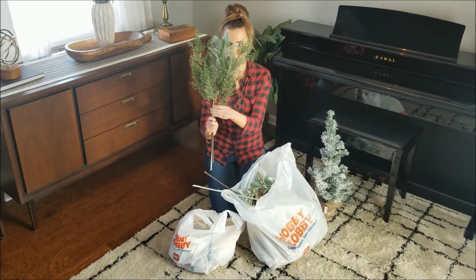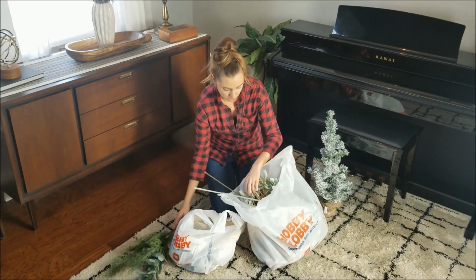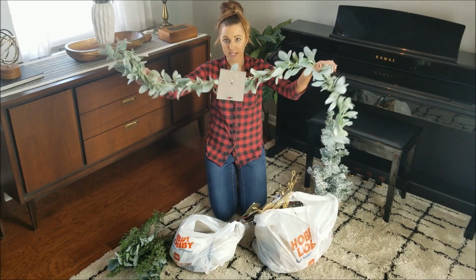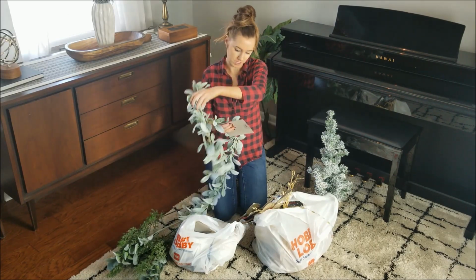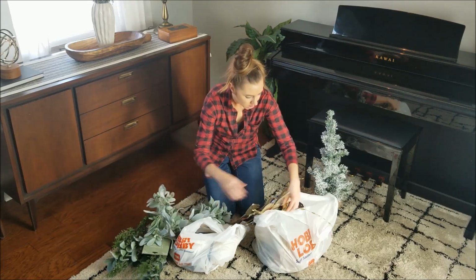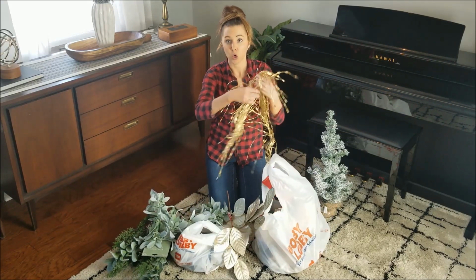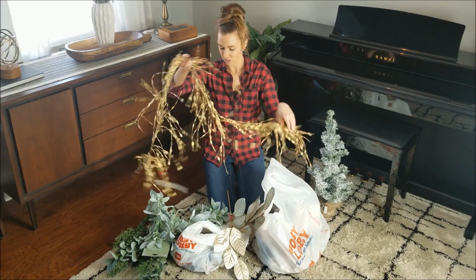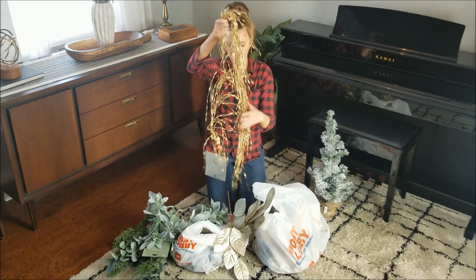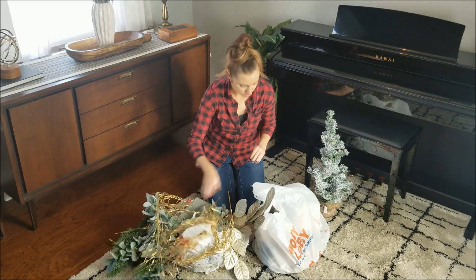Got a lot of greenery. I just love simple greenery. And then I got this for my mantle, the garland. You see, it was marked at $19.99, so 50% off, about $10. I think I'm gonna mix this gold one in with it as well. And this one was marked at $12.99, so about $6-$7.